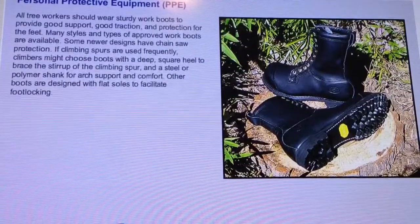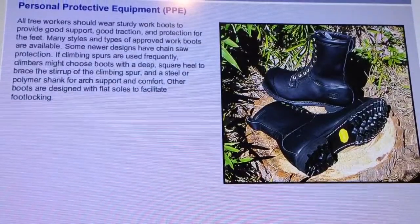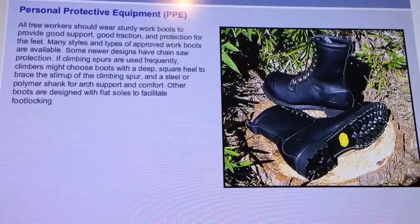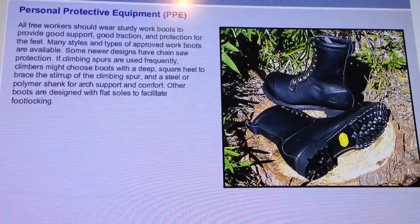If climbing spurs are used frequently, climbers might choose boots with a deep, square heel to brace the stirrup of the climbing spur and a steel or polymer shank for arch support and comfort. Other boots are designed with flat soles to facilitate foot locking.